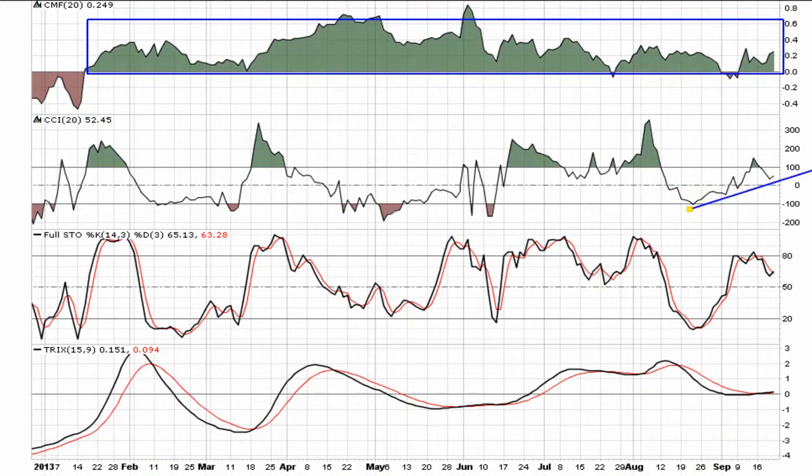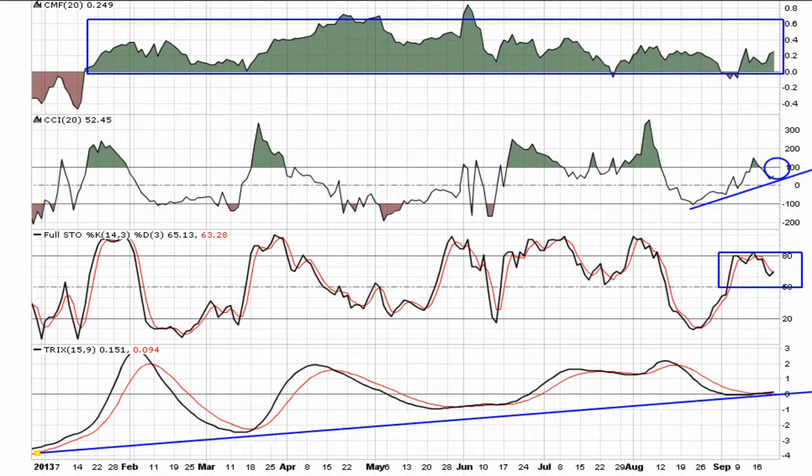CCI holding an upward trend. As always, be looking for that buy signal on the break of 100. Full STO holding over top of 50, indicating there's bullish momentum being sustained in the play. And a long-term look at this TRIX also shows a nice uptrend, and again a bullish cross right through here, holding over top of zero, signaling a bullish trend for the overall chart.